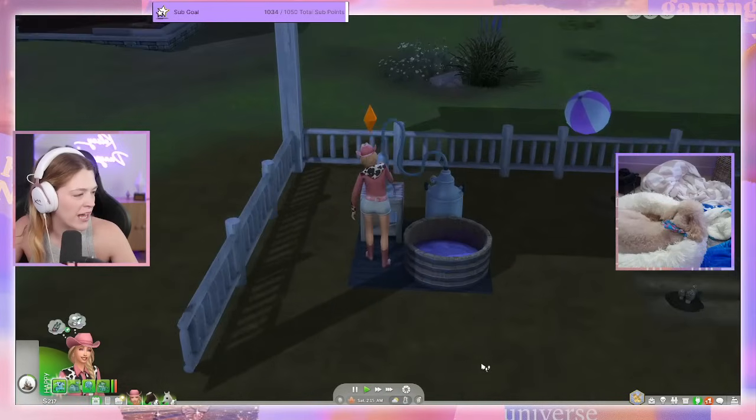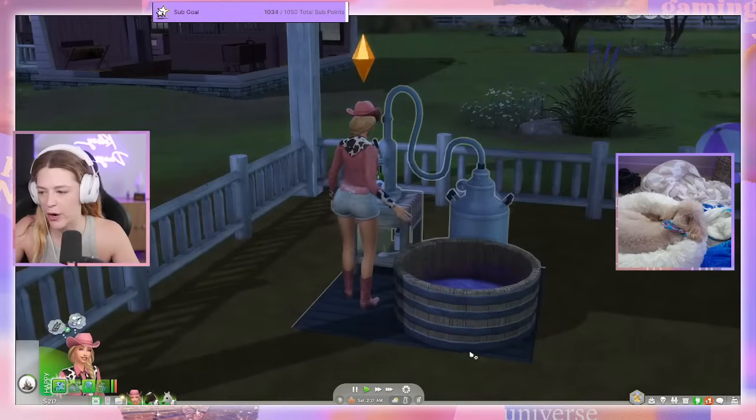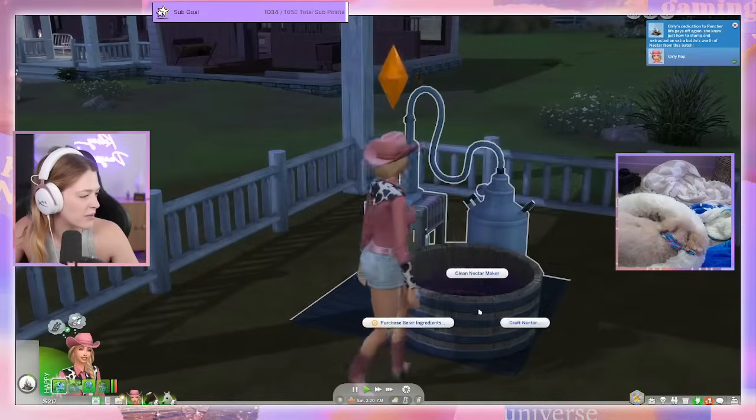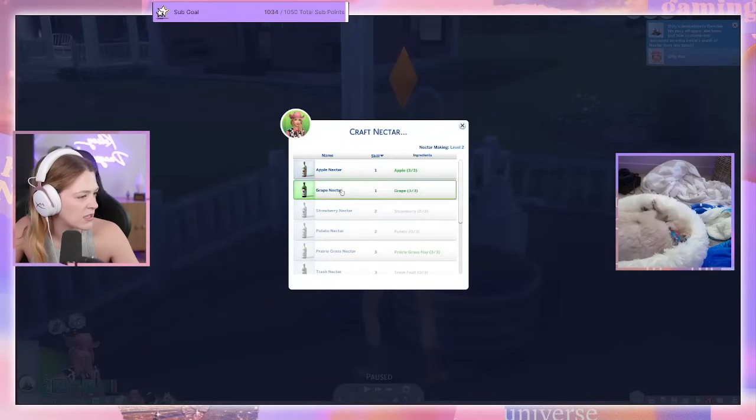I feel like we should have a garage sale again, maybe tomorrow. Okay. Should we craft a little bit? Oh, let's clean our nectar maker and then maybe craft another grape.